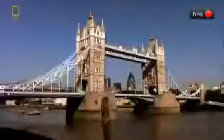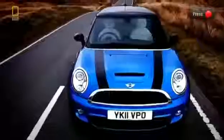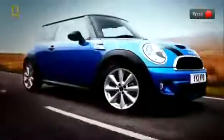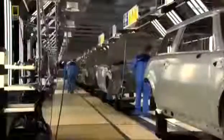Not only a car, but an iconic British symbol, loved by enthusiasts the world over. A revolutionary design renowned for its shape, speed and size. But its place of origin is anything but small. Today's Mini is built in a 21st century mega factory, one of the most automated on the planet.